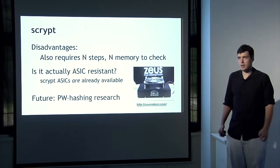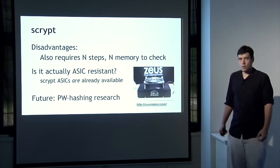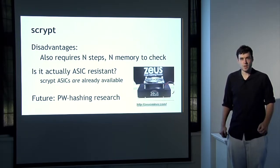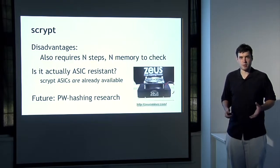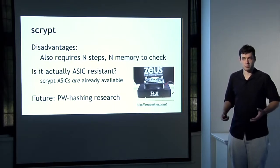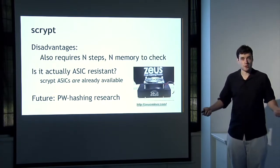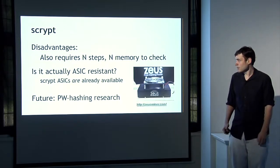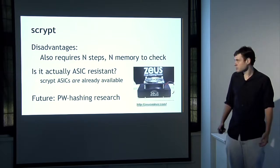Now, to talk a little bit about Scrypt used in practice, there are a couple of disadvantages. One is that even though it has this advantage of being memory hard to compute, the Scrypt-based mining puzzle also requires an amount of memory and n cycles in order to check a proof-of-work puzzle solution. This puts a constraint on how large you can set n, in other words, how memory hard you can make it. Now, a good question is this memory hard puzzle actually ASIC resistant?